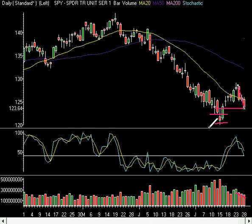All right, that's as opposed to the volume back here. Look at how heavy this volume was. So again, the pullbacks on lighter volume, that's something you definitely want to see out there, because it's telling you that there's not a lot of people selling. People are unloading, but there's not any buyers. There's not really any sellers.